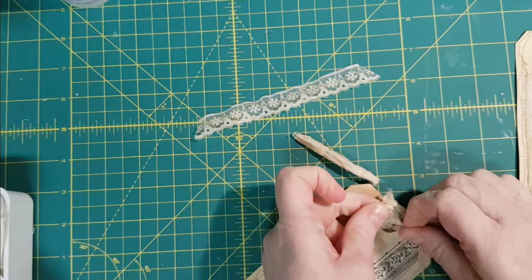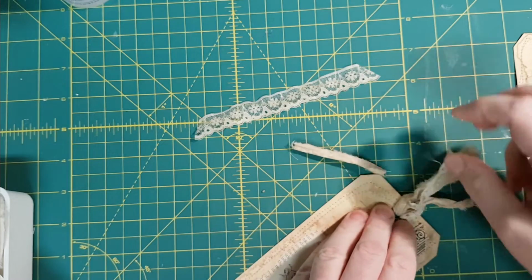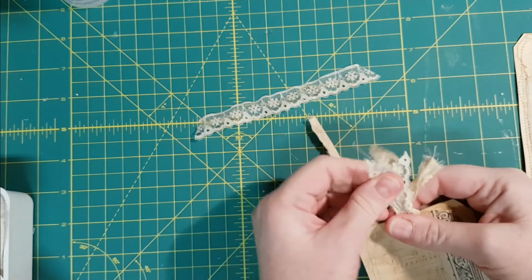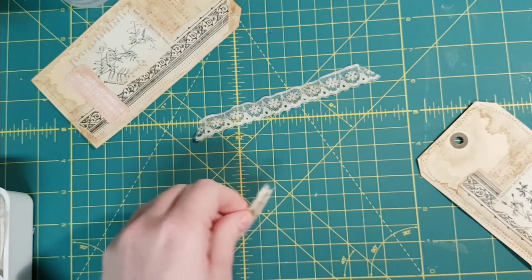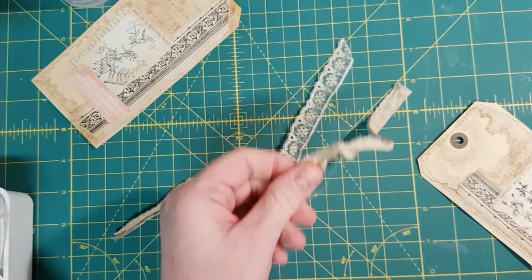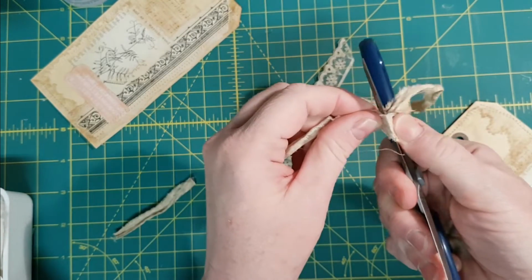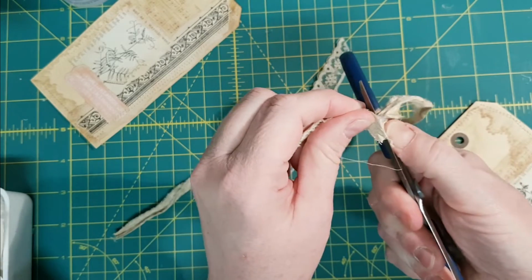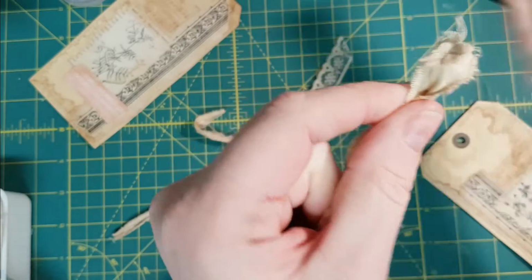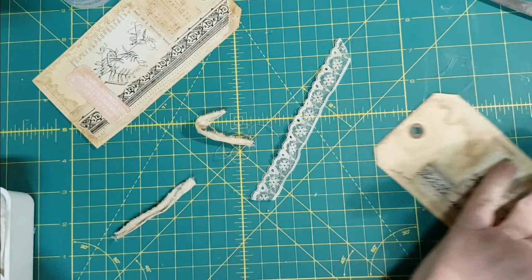So there's that one, and I'll just show you this technique again. So you're putting it against the blade and just rubbing it against the blade. Be careful not to cut yourself. But see how it maintains that raggedy look.